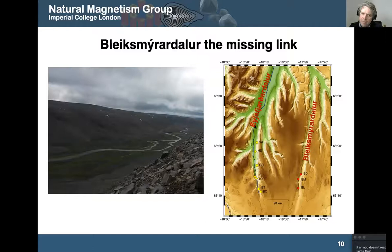And Connell's done fieldwork in there. And also Brendan, as part of one of his MSci projects when he was in Oxford, also helped to sample some of these localities here. So these are the ones we studied before. And we wanted to tie something in that was quite close, but slightly younger. So we're interested in this valley here.